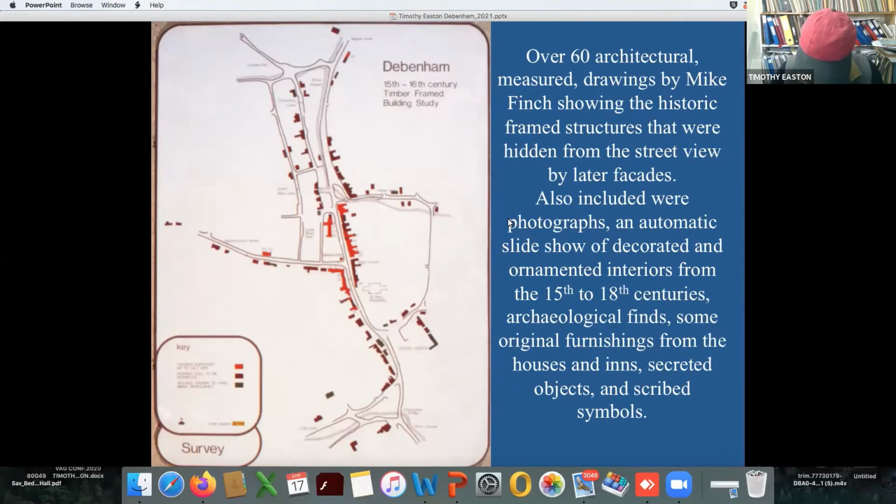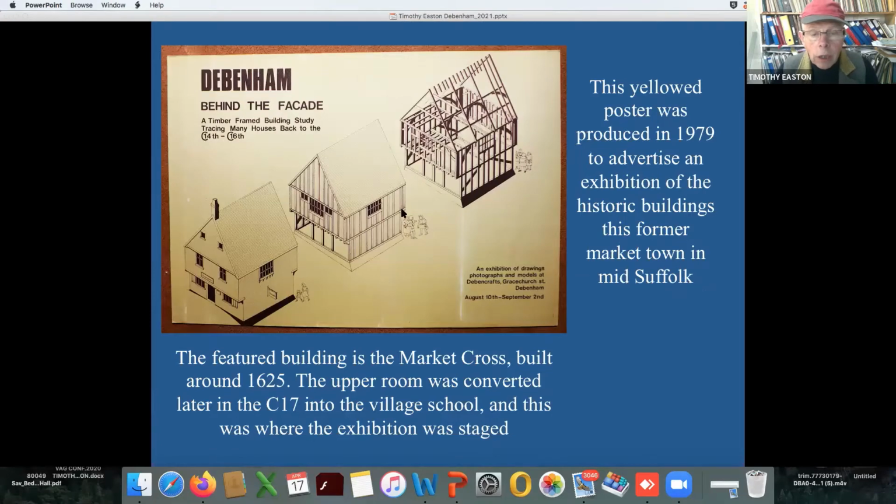Forty-two years ago, when I had been living in Debenham for 10 years, we put on an exhibition called Behind the Facade. Its obvious title indicates that behind the polite facades of buildings on the main street, there were timber frame buildings of quite a lot of interest. This was the building it was held in, the Market Cross, built around 1625 to 1630, with an open ground floor for selling cheeses and an upper hall, which was converted into the village school around 1660.